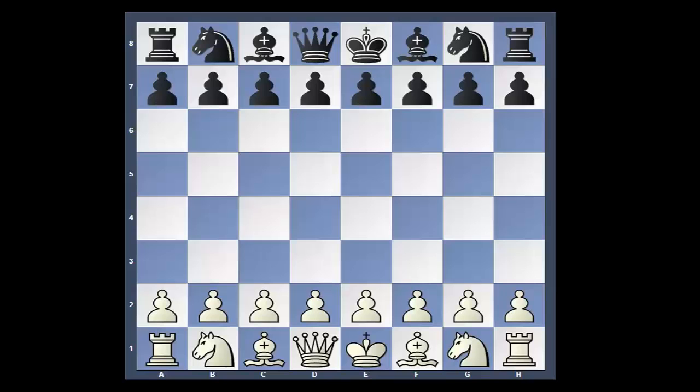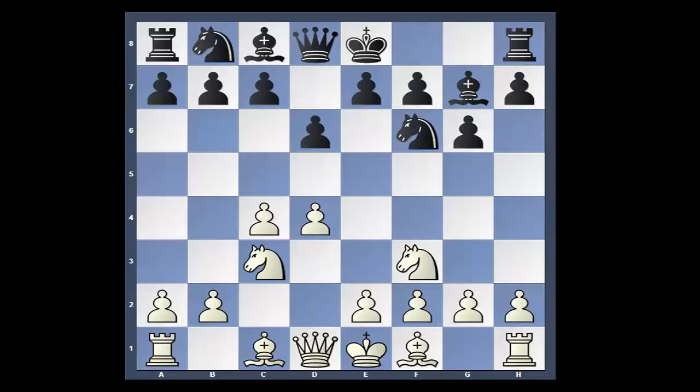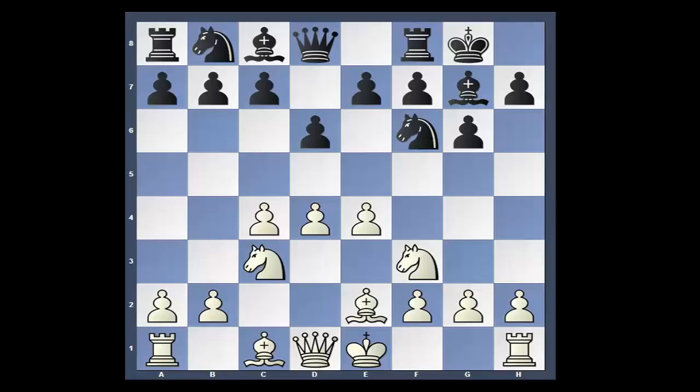It's going to be a King's Indian. Aronian goes d4, knight f6 for Nakamura, f3, g6, c4, bishop g7, knight c3, and d6, which determines it is going to be the King's Indian. I don't know much about the King's Indian, but it's really fun to watch. e4, castles, bishop e2, e5. Hikaru tries a break.